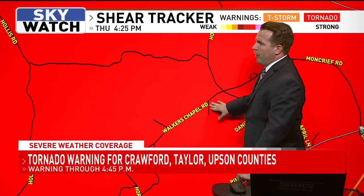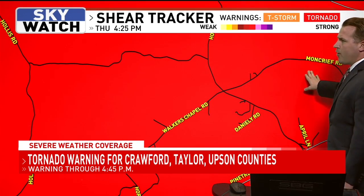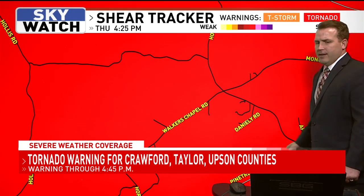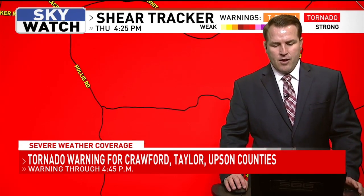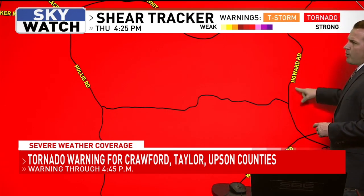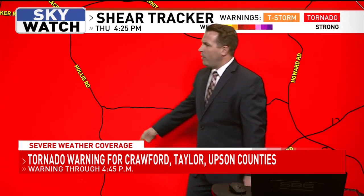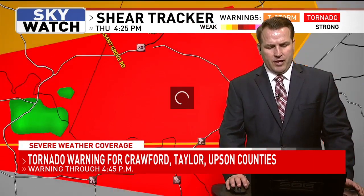So Walker's Chapel Road, as you head toward Roberta, Moncrief Road, and April Lane. If any of these sound familiar to you and you live in these areas, you need to take cover immediately. This is moving very quickly toward you. Howard Road will go back toward Hollis Road, tracking this area of circulation moving in your direction.